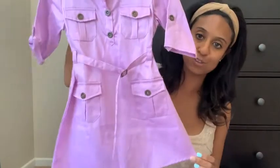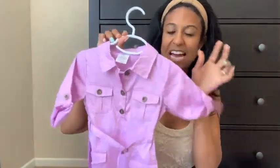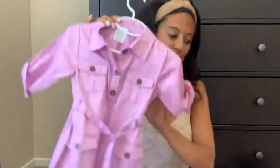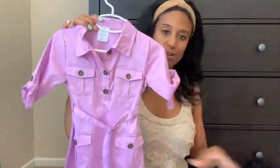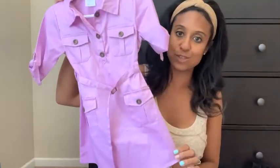And then my mom got her this little dress, and the sleeves can cuff up. And I actually have a dress just like this. So my mom wanted to get her one, and it's in this purple shade, and it has a little belt to tie around her waist. It'd be so cute with these little shoes and her white jacket, or maybe even her jean jacket. Be really adorable.